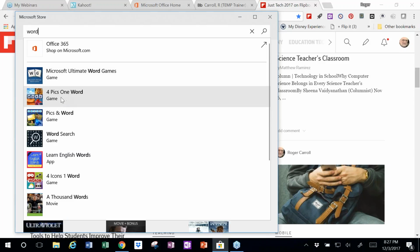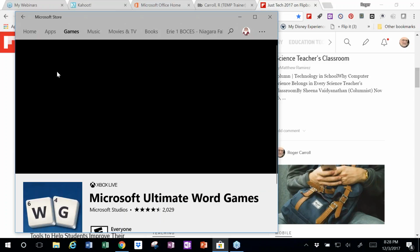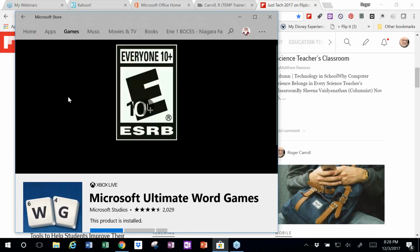Here's another one I loaded down too. It's 4 Pics, 1 Word. It's kind of interesting, but I think it might be for maybe a little higher grade level, or maybe it just wasn't in tune with it. And there's a lot of variations of these games around too. But the Microsoft Ultimate Word Games, they show up here.